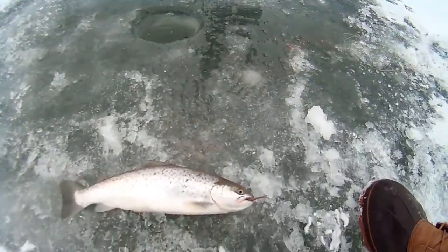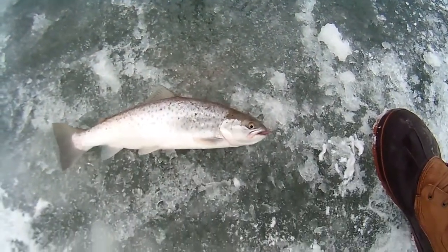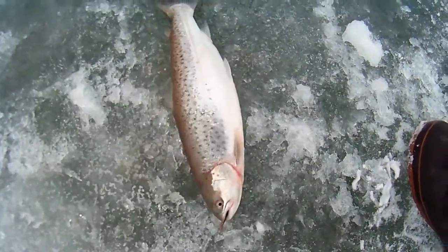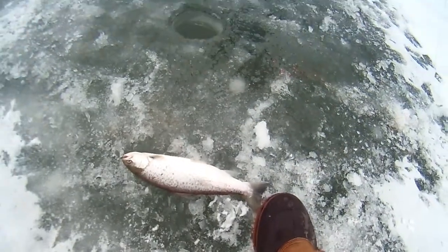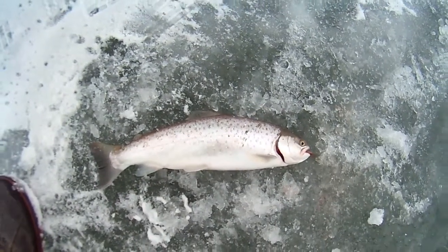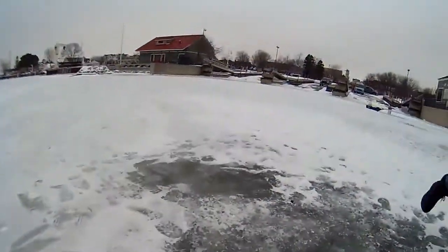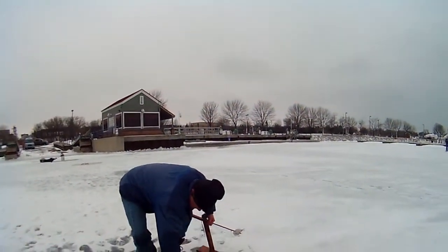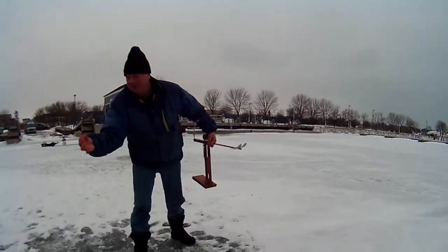That is a beautiful little pan fryer. Yes, it is. Got some real nice colors on them, too. Yeah. All right. We're going to eat him. Oh, that's my bead. There's my lucky bead. That bead's worth $10.